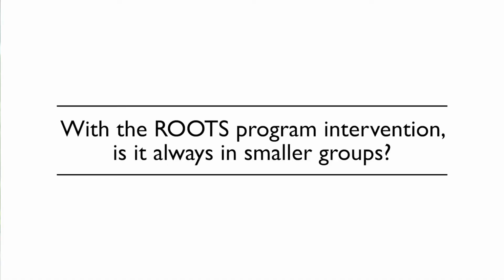With the Roots program intervention, is it always in smaller groups? Most often it's delivered in small groups, and in kindergarten that's usually anywhere from 2 to 5 students, working fairly directly with either their teacher or an instructional assistant who's delivering the intervention. We haven't formally tested its use with a whole class. We have had some districts decide to use the program that way because they serve a lot of kids that are at risk, and so they think it would be beneficial to use with all their students. We just haven't formally studied it that way.